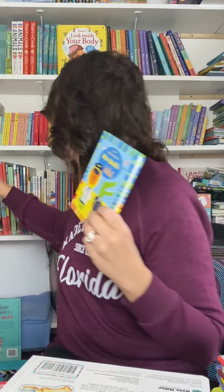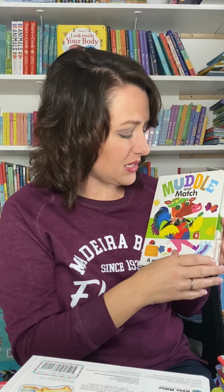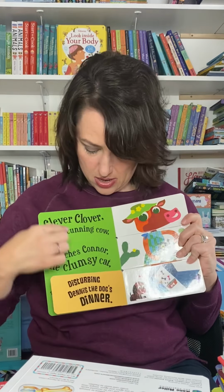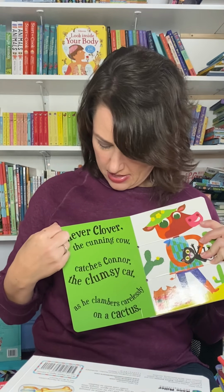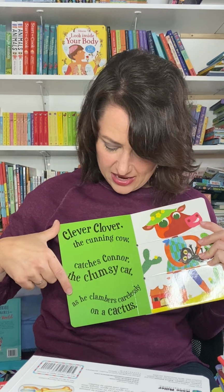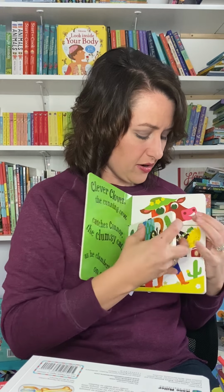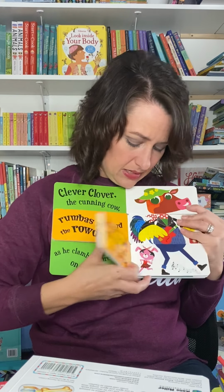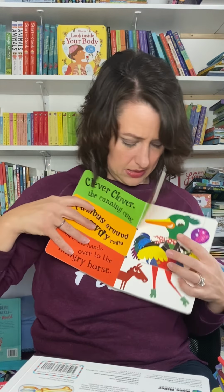We also have books like this for older kids. I'm going to grab one really quick. It's right behind me. Called Muddle and Match. So the Muddle and Match Farm Animals. These ones are super cute. They talk about each character and they have alliteration. So Clever Clover, the cunning cow, catches Connor, the clumsy cat, as he clambers carelessly on a cactus. So then from there you can muddle and mix up the whole, whoops, how is it that I managed that? Mix up the whole story.